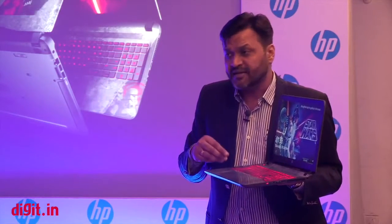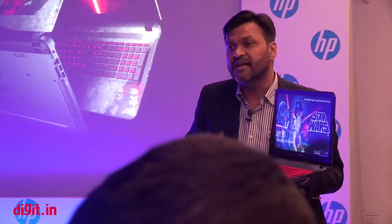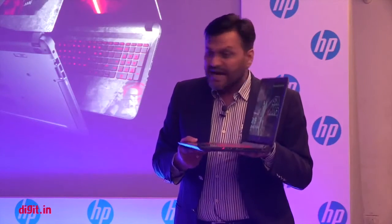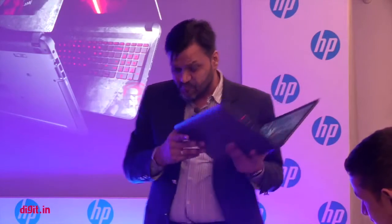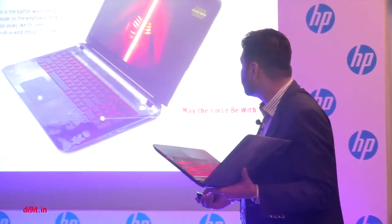And the great feature is the e-comic is already in it, which is done by Stanley for the first time for Star Wars. So clearly it gives a very complete experience from a software and an interface standpoint apart from the hardware look and feel. So it is designed to give that complete package and experience. So that's about the hardware, that's about the software which I spoke about.